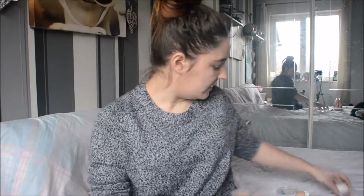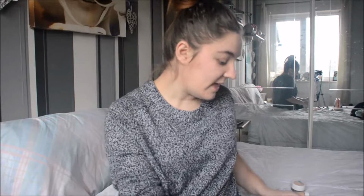Blow off any excess. And then I just tap it on my skin like this first, and then just rub it in. So then I just put a little bit of that on. And then that's done. I then go in with this brush with my MUA Bronze and Sculpt.